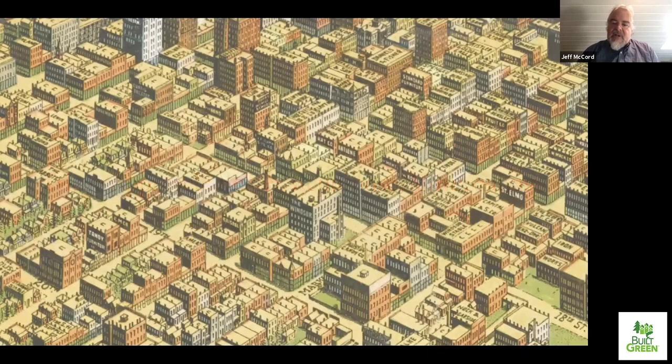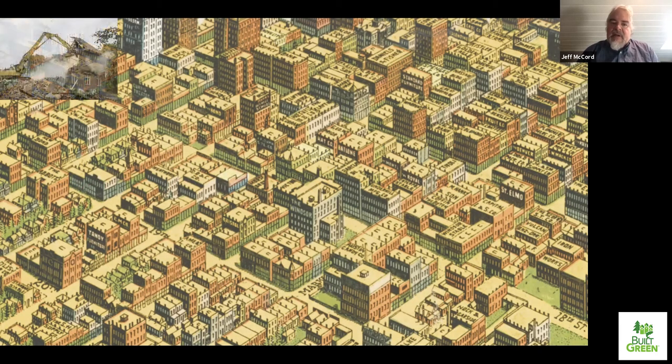So just to kind of illustrate, this is an old map of the city of Denver. And over many, many decades, Denver was seeing a degradation of their neighborhoods by demolition.